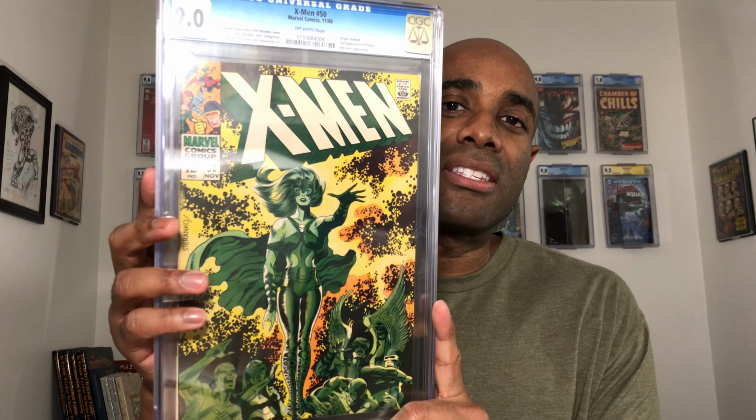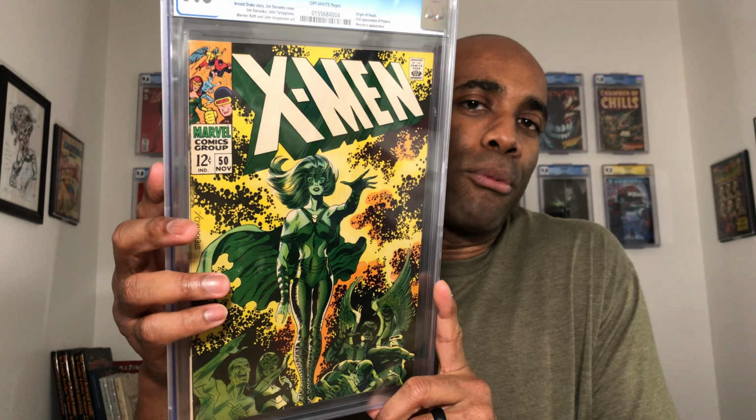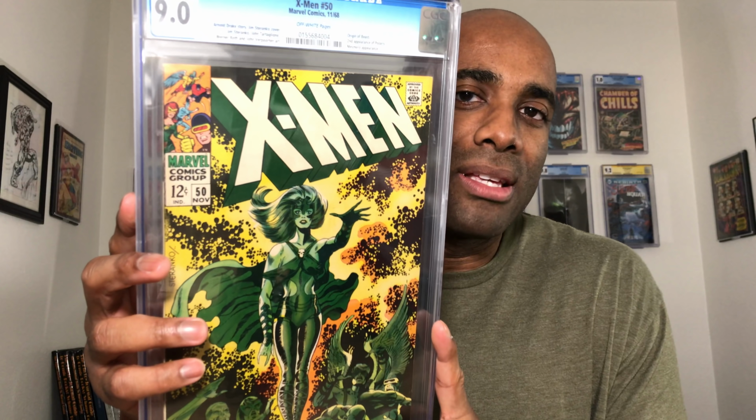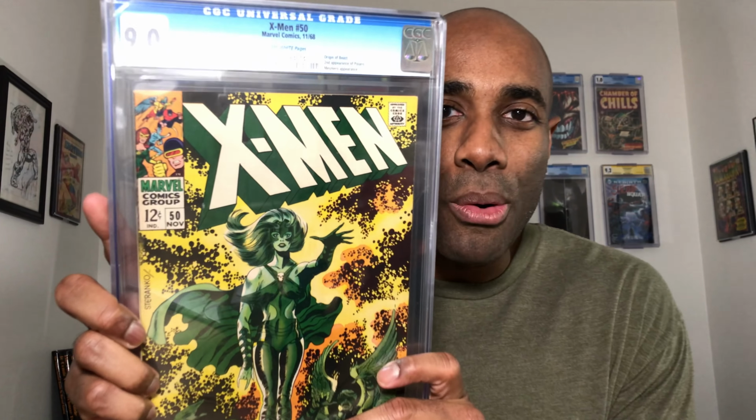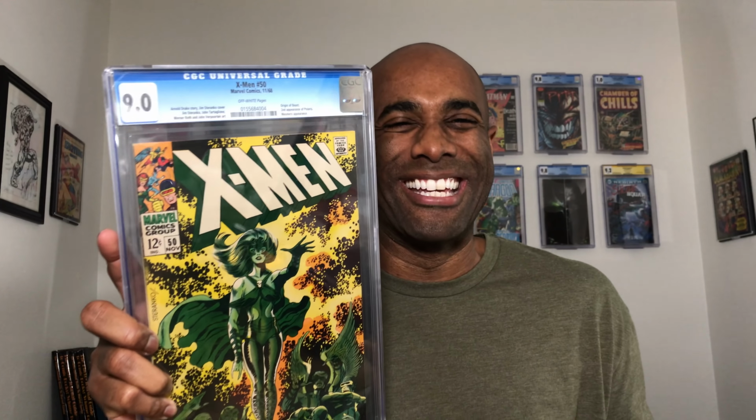This next book, X-Men #50, just gorgeous. There really isn't a whole lot to say about this book other than Steranko is a talented man. This is a striking cover. That, again, is another book that as soon as I saw it, I just had to have it. I'm not even a fan of the color green, but it's just a gorgeous book. And I prefer to look at it as a yellow cover versus a green cover, but it is an awesome comic. And I am a fan of Steranko and specifically of X-Men #50.